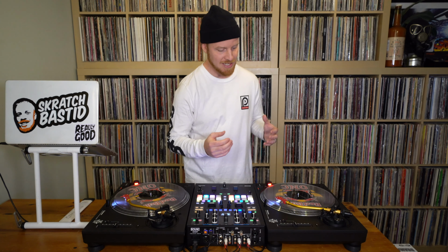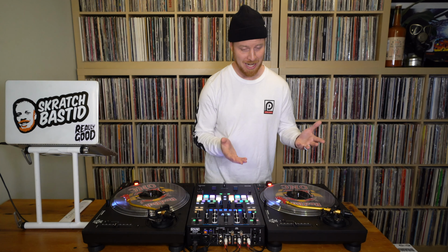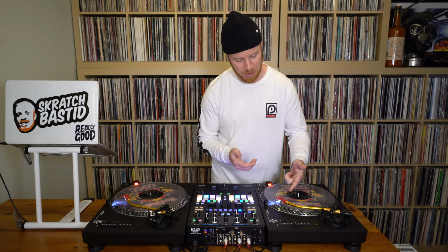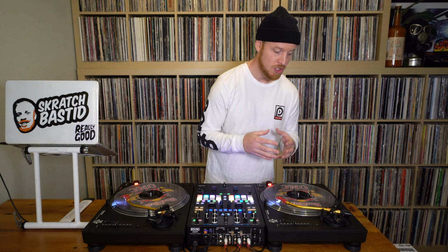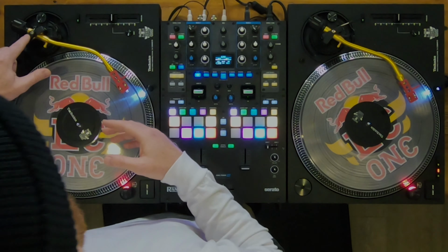Let's check out the Tonearm area. Now, as I said in my unboxing video, and as you can clearly see, it's got a gold Tonearm and a red head shell that come with the Red Bull BC1 MK7R Special Edition. That's new and different and exclusive to this. New to the 1200 Mark 7 is this Tonearm housing.